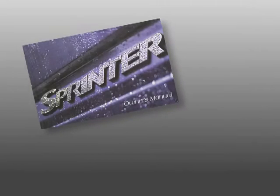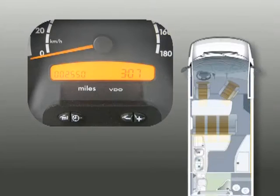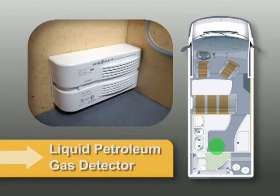Your vehicle manuals provide in-depth information about instrumentation and control identification, but here is a quick run-through of important safety equipment, shutoff valves, and detectors. The multifunction indicator is used for such functions as switching between the odometer and trip meter and activating the assist maintenance computer. These are the carbon monoxide and smoke alarms. The LP gas detector functions only when the 12-volt network is switched on.